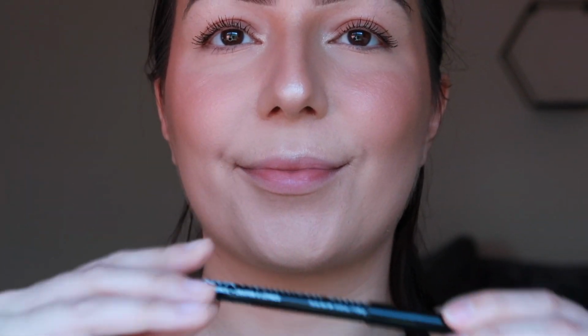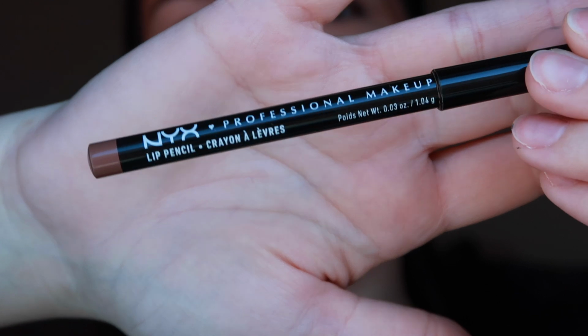Okay, next up is the lips. I have so many lip products, bestie, you already know, but I decided to keep it simple. We're gonna do a nude lip. Love my nude lips. We're gonna go in with this NYX lip liner. Definitely one of my favorites. The shade, I think, is Nude Truffle. Oh my gosh, this is the perfect brown. I absolutely love doing this.